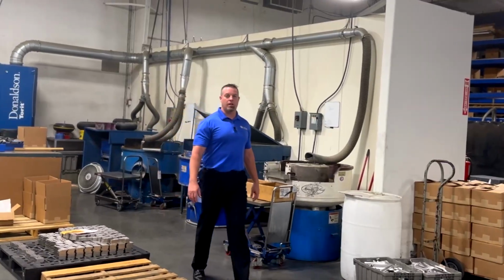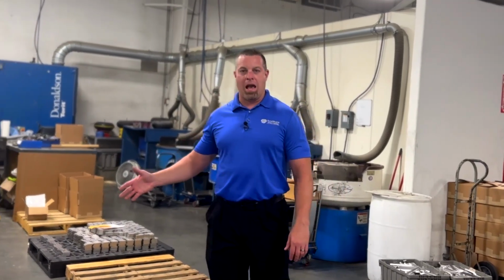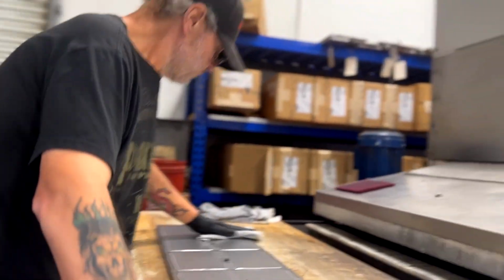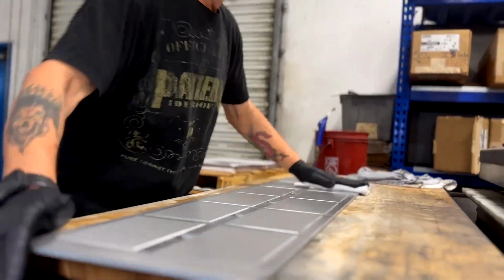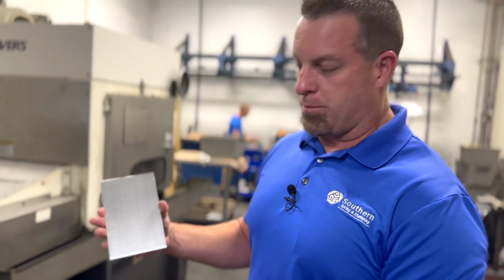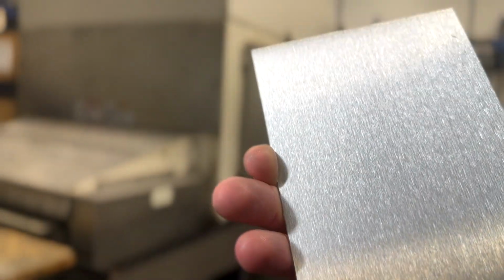So the next area we're going into is a prep room where we have what are called time savers. They're a metal finishing piece of equipment. As the part goes through the machine, it's got a sanding pad. It's going to give it the nice brush finish, and there's also pads that break the edges so they're not sharp to the touch.